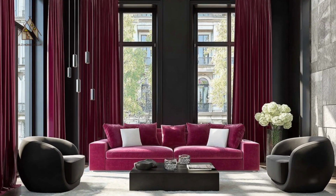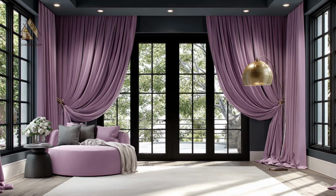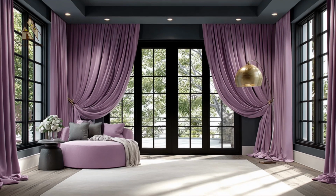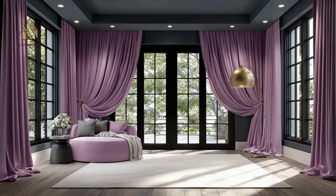Natural light plays its own role. A beam of sunlight hitting a silk curtain creates motion. Golden hour light across a black floor brings softness to the bold. Embrace those moments, they're fleeting but magical.